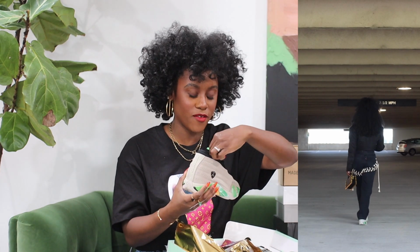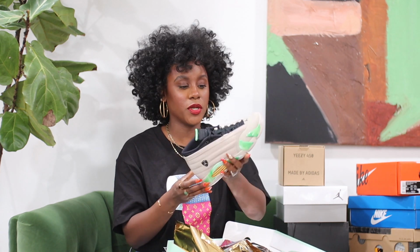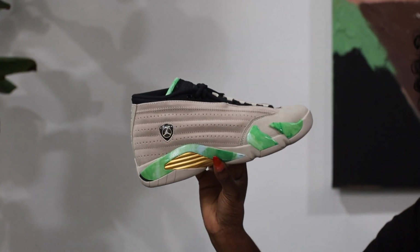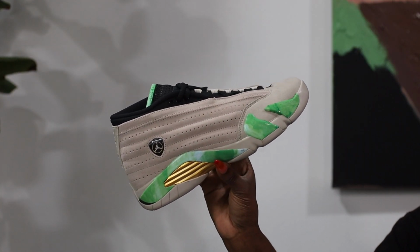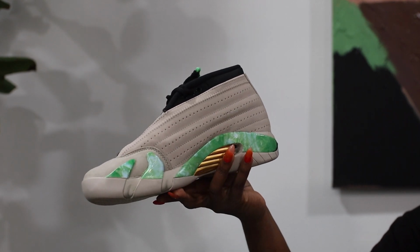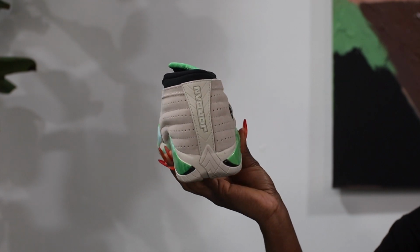I always smell my sneakers. Is that weird? When I first get them, I love the way the leather and suede smells. But anyways, these are the shoes, and they're super dope. And when I went to the event, we got jade nails. I just love the color. I don't have any Jordan Retro 14s whatsoever, and these shoes are super cute.